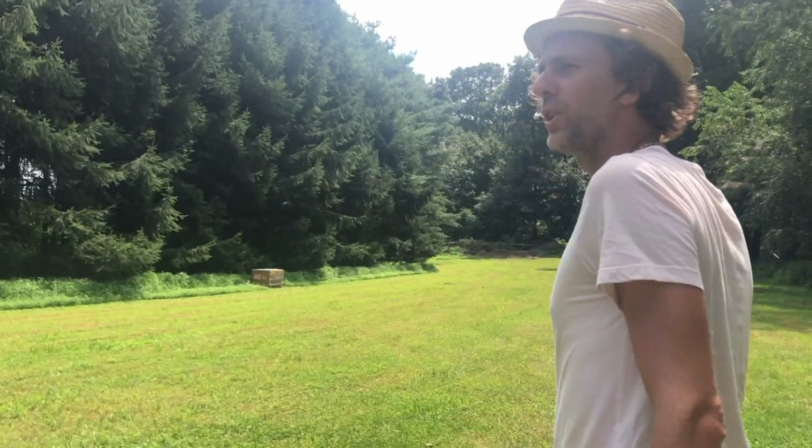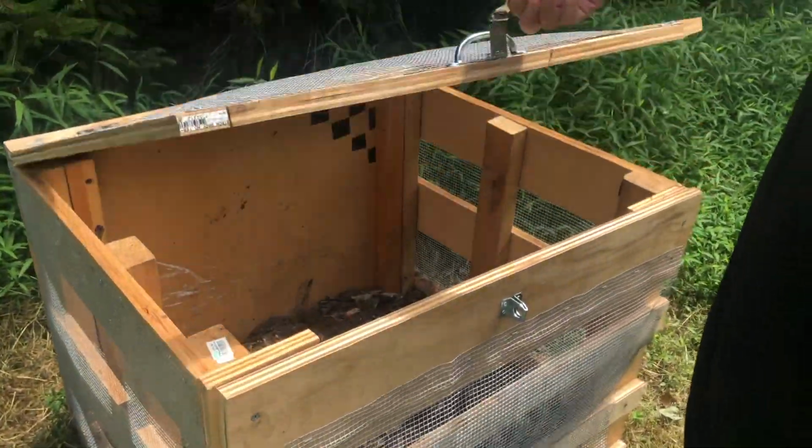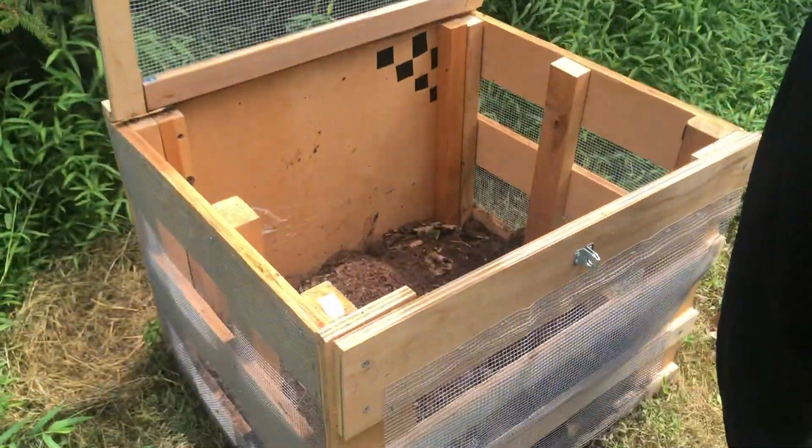So guys, I'm gonna bring you to one of the areas where we do the composting. So this is the bog. This is dry composting, and I'm very proud of it. I'm very proud of having made it because it's almost one of my first things that I made in a long time. It's a little crooked, but it works.